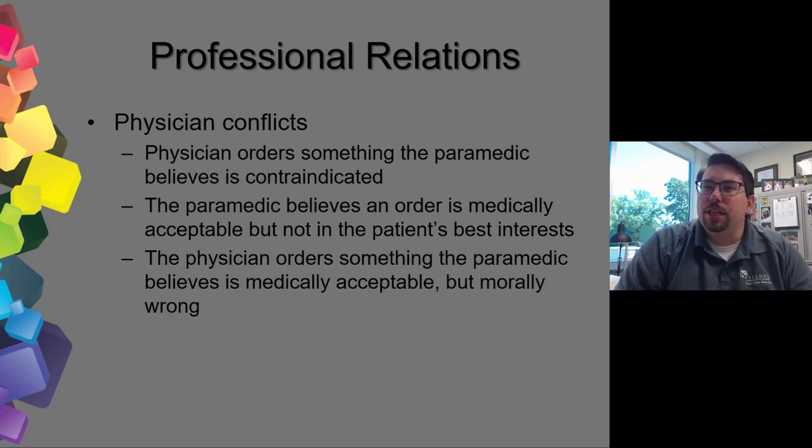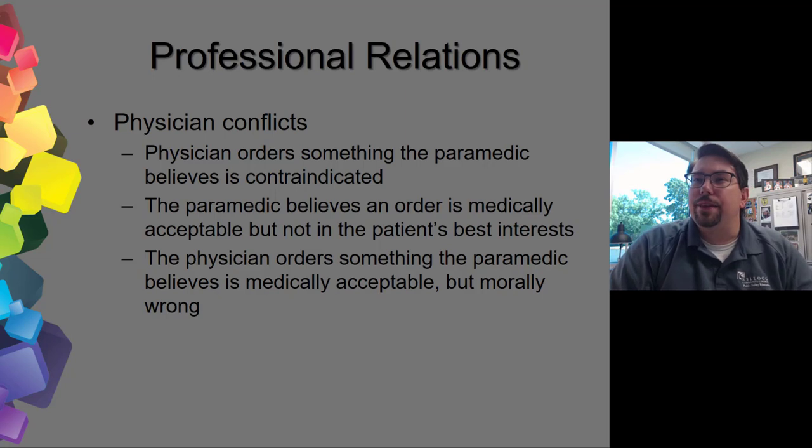Physician conflicts, typically, physician is going to order something and then the paramedic believes that it's contraindicated, right? The paramedic believes that an order is medically acceptable, not in the patient's best interests. And so it could be something like the physician orders something the paramedic believes is medically acceptable but morally wrong. What do you do in those circumstances?